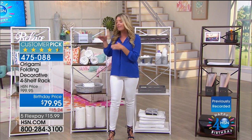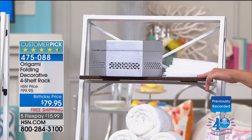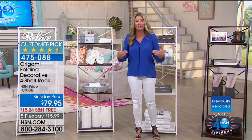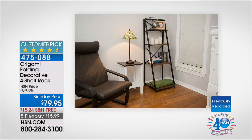Each one of the shelves, even the thinnest one up here, is gonna hold 30 pounds worth of weight. So super, super strong. It's just under 5 feet tall, and at its biggest at the bottom, the base there is 18 inches by 18 inches. So that is a perfect footprint, whether you're gonna put it in the bathroom, the bedroom, or the dining room. It can be a beautiful buffet or serving station right there.